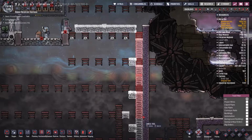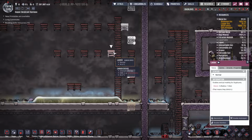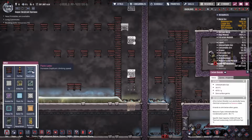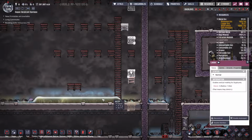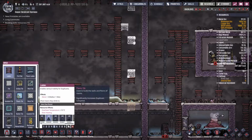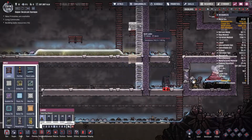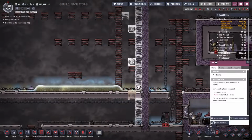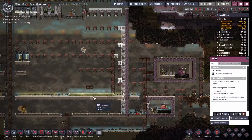I'm going to want to replace these ladders with plastic. That being said, a ladder made of stone is not going to melt. A ladder made of plastic is. Yeah, again, I'll have exactly the same problem with the ladders made of plastic as the transport tubes. So I can't do that.